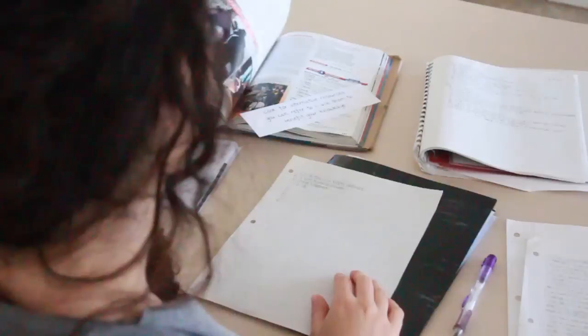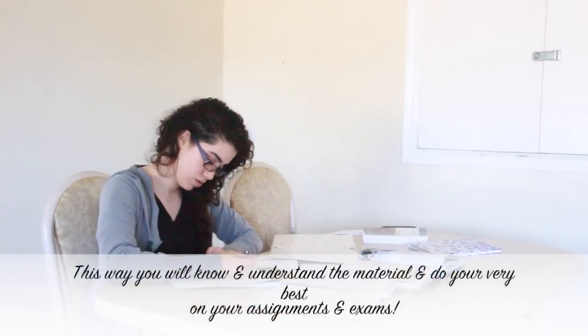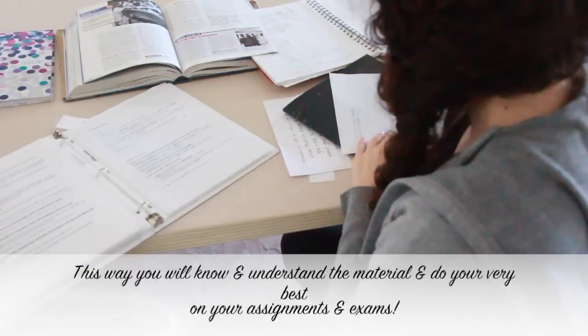Look for alternative sources of information, such as websites, study guides, or even a classmate for assistance, and utilize them so you may understand and know all the material you need to know so you may perform your very best on your assignments and exams.